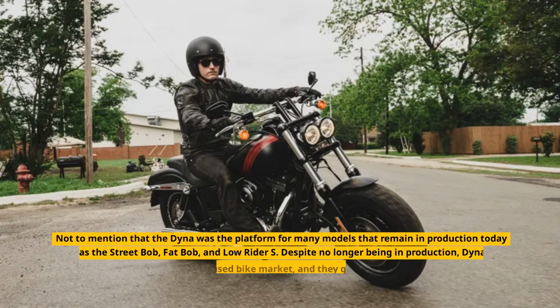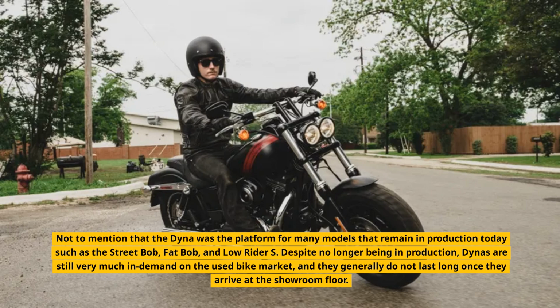Not to mention that the Dyna was the platform for many models that remain in production today, such as the Street Bob, Fat Bob, and Lowrider S. Despite no longer being in production, Dynas are still very much in demand on the used bike market, and they generally do not last long once they arrive on the showroom floor.